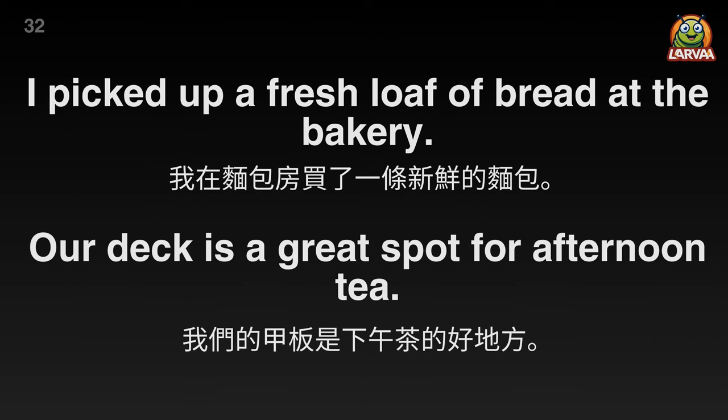Our deck is a great spot for afternoon tea.